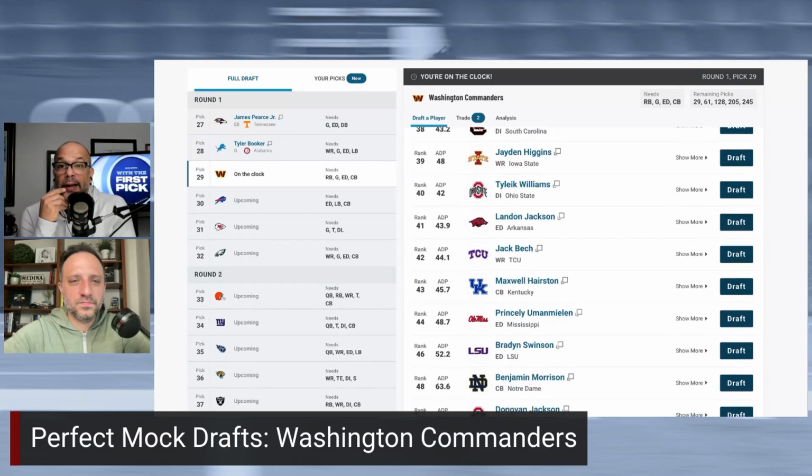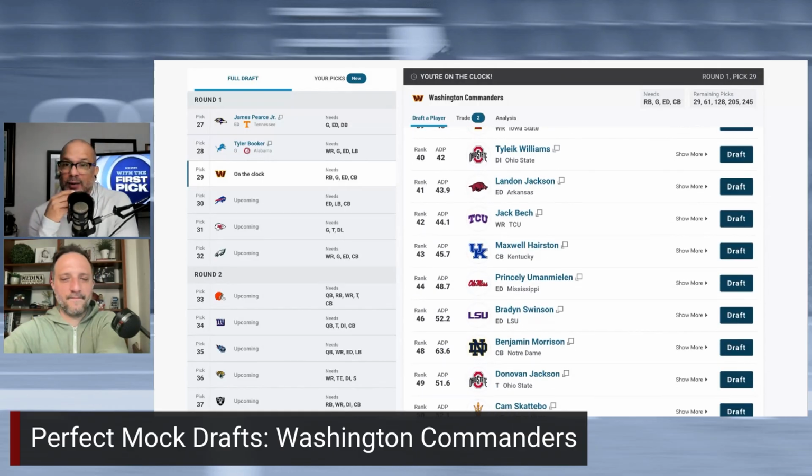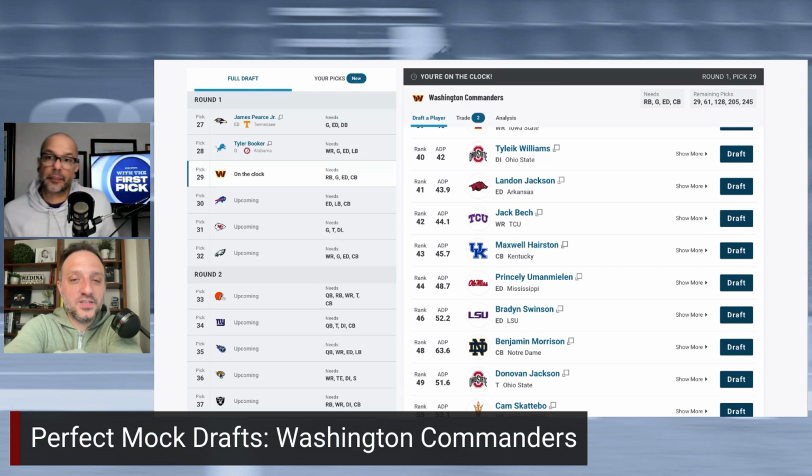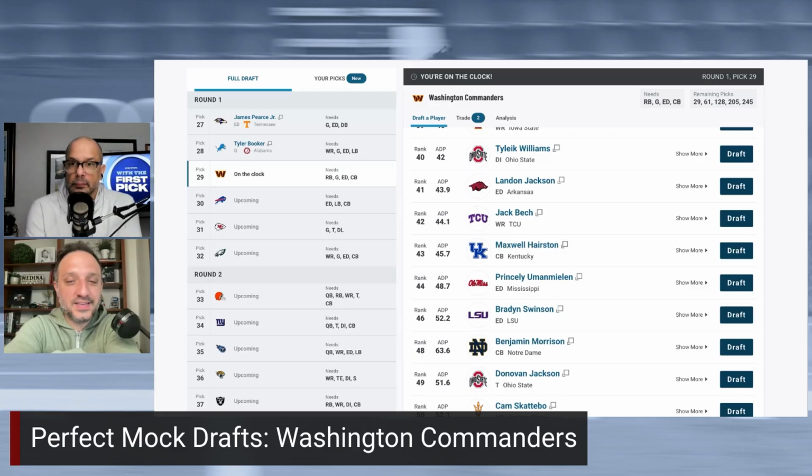Landon Jackson, Maxwell Hairston. I sort of like the idea of Maxwell Hairston, because Noah Igbinoghene is the nickel back. You can move Mike Sainristil back to nickel and have Hairston play outside, which is where he played primarily, to go opposite Marshon Lattimore. I love that idea. No, I really do. Just based on what you just mentioned, to tap into Maxwell Hairston's legitimate versatility, his size, he's super twitchy, runs 4.29. You can play him inside if you need to. If things don't work out well there, bump him outside like he did a fair amount at Kentucky. I really like that, especially this late in round 1.